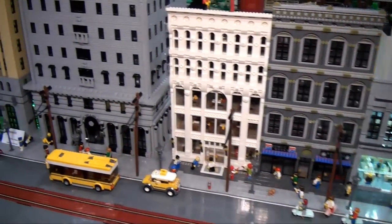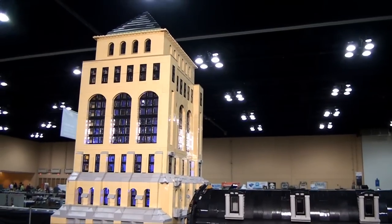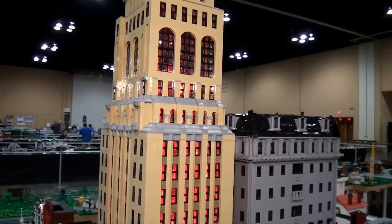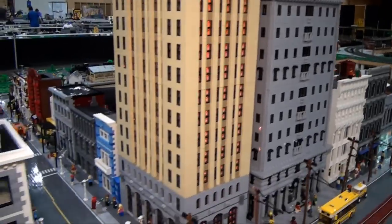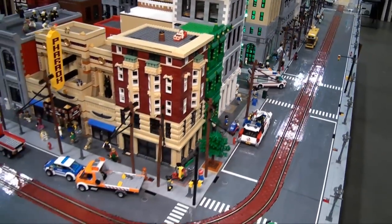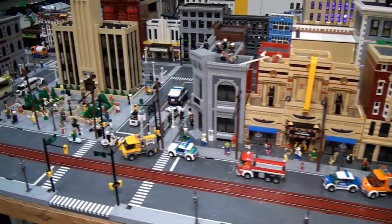And then coming along here, we have more of the Penluck downtown street scene, as it were. Penluck recently has been adding some larger buildings to their layout. The lighting in these buildings is really cool, too. You see some changing colors in their skyscrapers, which makes it that much cooler. And one of the best things is this new trolley track running down the center. It's tiled out with dark red, so very cool there.